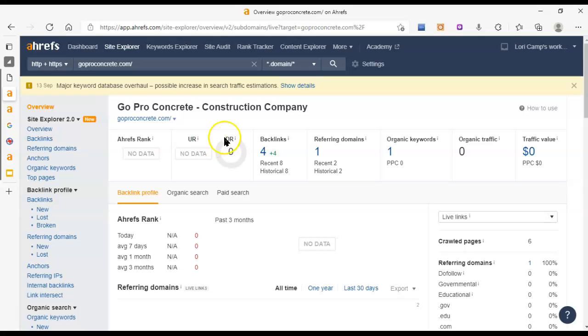There are a few important metrics I want you to pay attention to. Your UR score is how trustworthy Google thinks this exact page is, in this case your home page. And it doesn't really know what to think of you, to be honest. You have so little content on your site and so few backlinks that Google doesn't know what to do with that information and doesn't trust you very much. Your DR score is the same thing, but for your entire website as a whole. And again, this is a very low score.